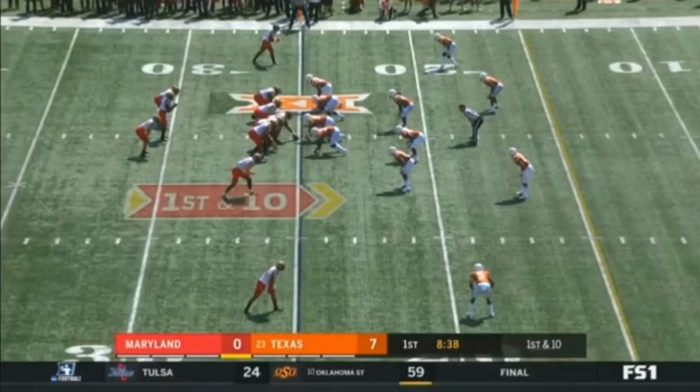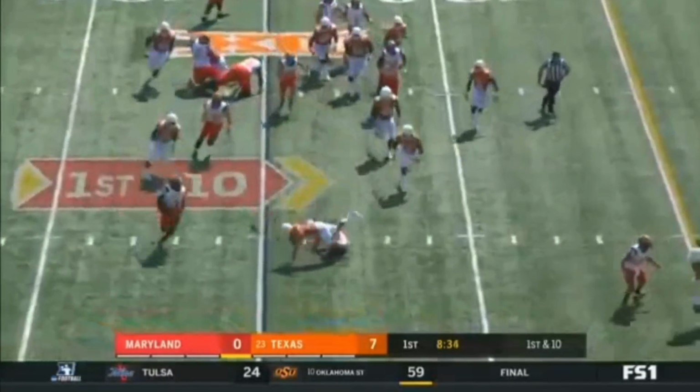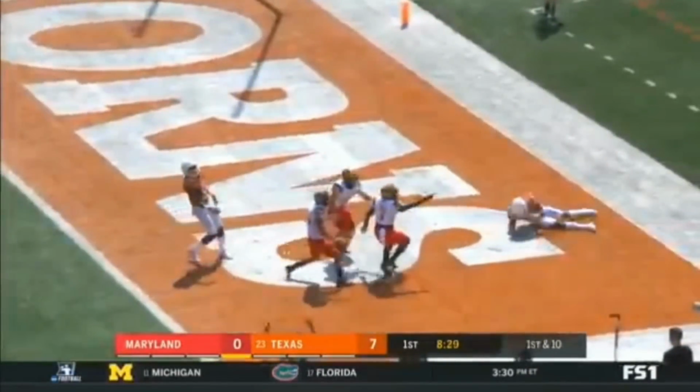Okay, two backs again. Slot on the right. All right, so that's exactly what we were just talking about. Exactly. Yeah. And it's a touchdown. That time, he kept it. So, run that again.